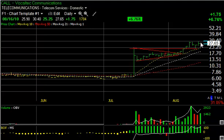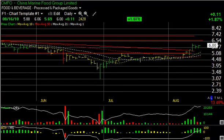So I look for the potentiality of a move over 30.40 in that area, and that should, if that does occur, perhaps a spike up that takes it into the mid-30s or higher could take place.